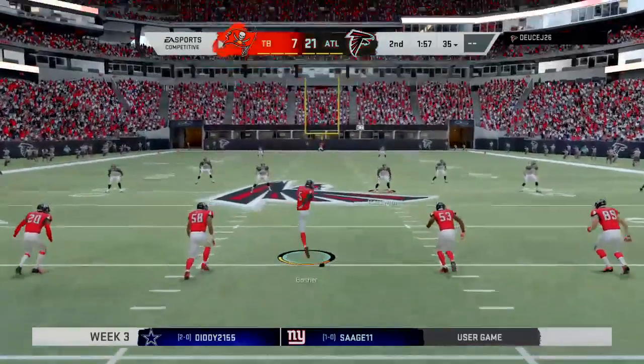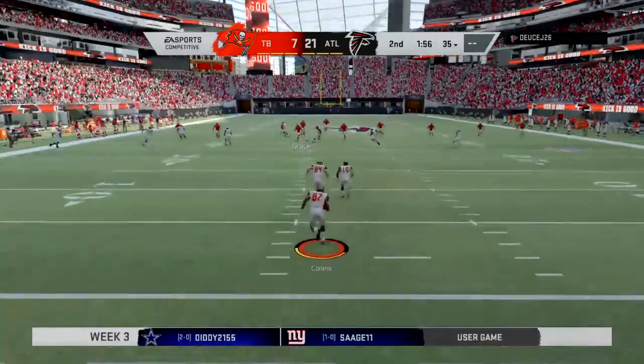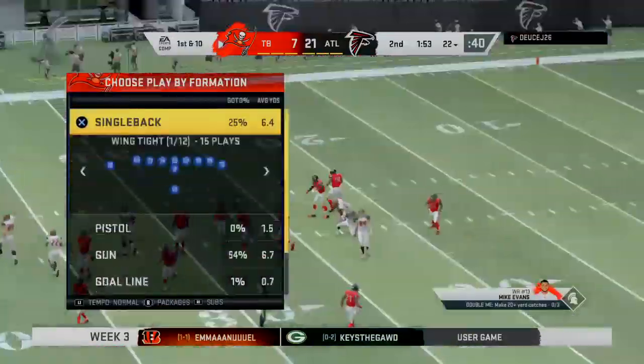Now after the touchdown, it's Bosher to kick it away. This will be taken in at the 1. And he'll get it up past the 20 to the 22-yard line.